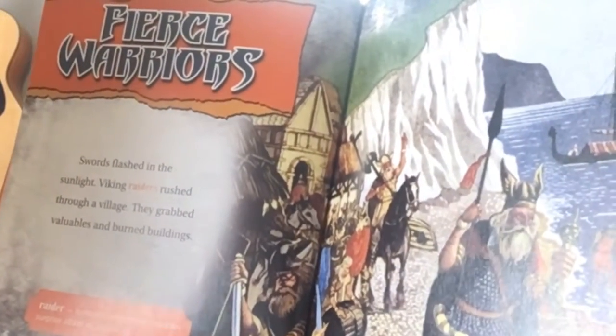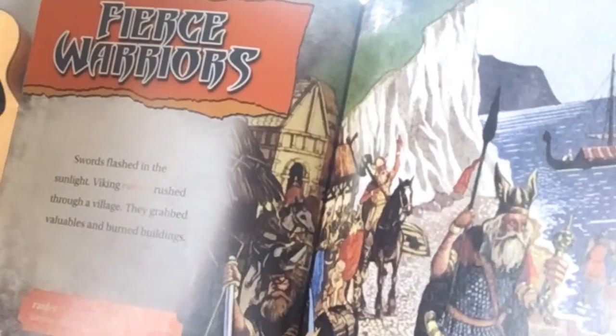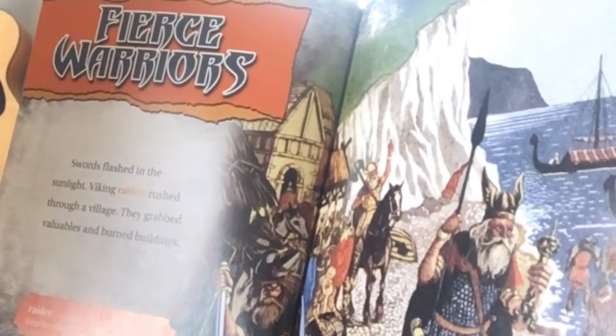Swords flashed in the sunlight. Viking raiders rushed through a village. They grabbed valuables and burned buildings. Raider, that means it's someone who makes a sudden surprise attack on people.